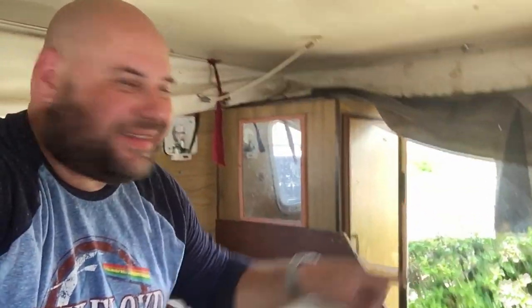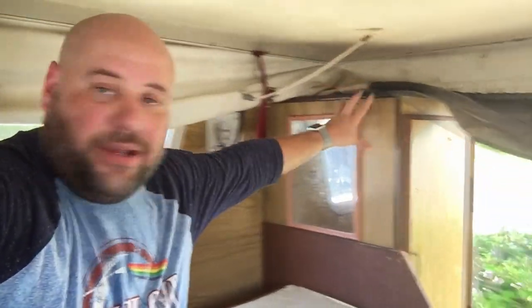Where I'm sitting right now is a couch type of thing. And that extends out into a full bed. There's a board underneath me that's missing that I need to cut and replace. And then that is like a little closet. I think it's kind of useless as well. I'm thinking that would make a great area for air conditioning, something like that.